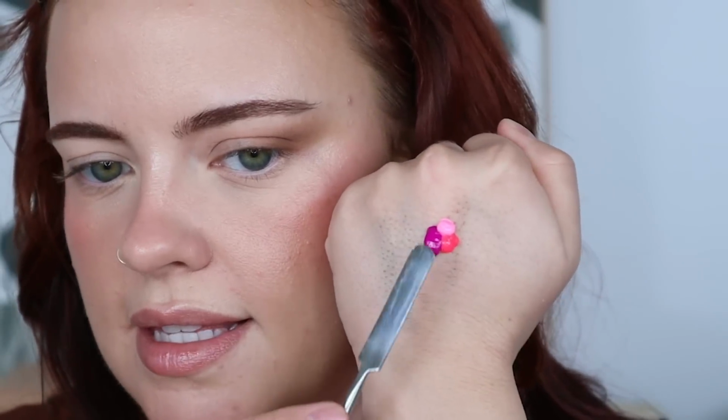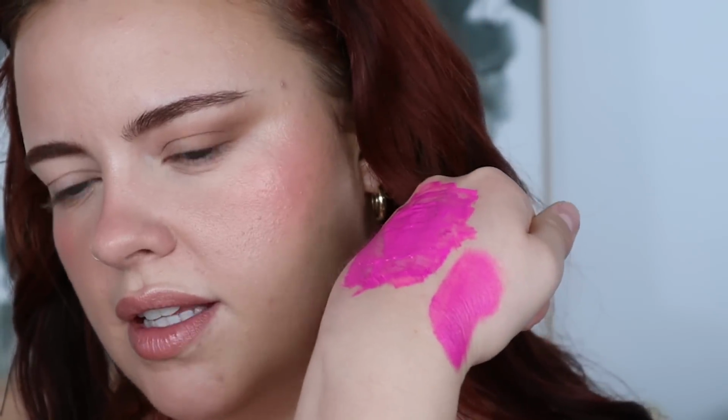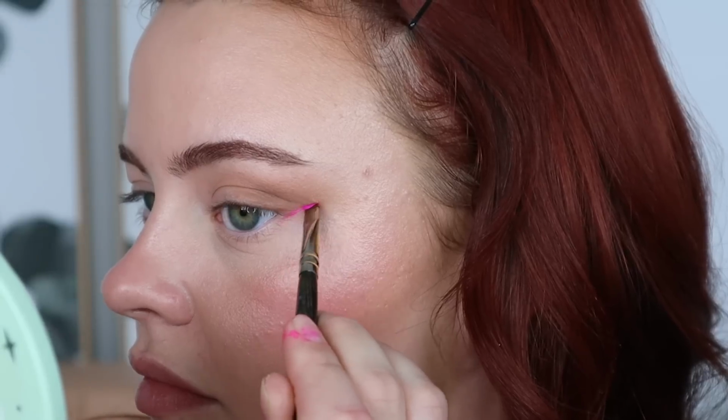Which is so pretty on its own, just like this, just softly blended. Then I'm going to take a combination of some of the Nécessaire neons. I want to get that kind of fuchsia-y pink she's got going on here. It's so pretty. See what I mean? I want that. So I'm going to mix the shades Lollipop with a little bit of Rainbow and maybe a touch of Bubblegum to lighten it up a little bit. Let's see how that goes. Looks pretty spot on so far. Yeah, I'd say that's pretty good. That's what I was wanting.